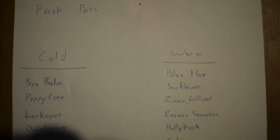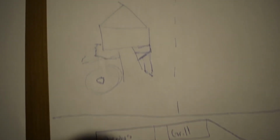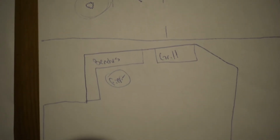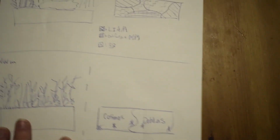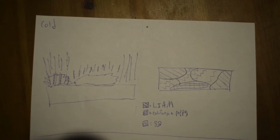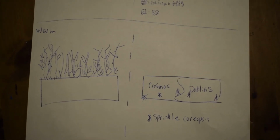So in the porch pots, we have cold season and warm season flowers. I think I messed up some of the cold season flowers, but I just won't do them. For the side of the house, for cold season, I'm going to be planting Bachelor's Buttons, California Poppies, and Love in a Mist. And then when it gets warmer, I'm going to be planting Cosmos, Dahlias, and Coreopsis sprinkled around.